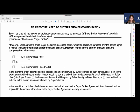The seller can agree to just pay $2,000 or $3,000 or $5,000, whatever it is, right? A flat fee or a percentage of the purchase price plus. Okay. The plus would be a bonus. Let's say the seller says, okay, well, I'll give the buyer 2% of the purchase price plus $1,000 as a bonus. Okay, for an example, if they give me a full price offer, right? So this is where you're going to put the compensation.